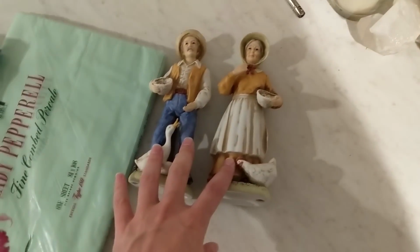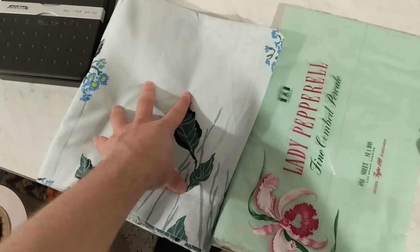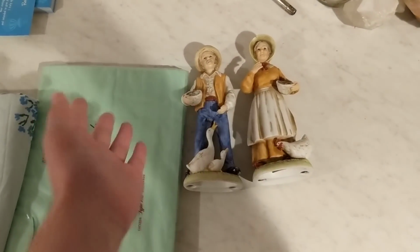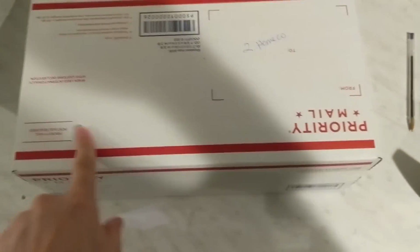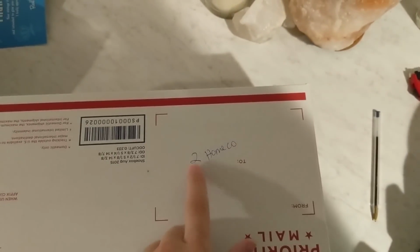So these are going for $30, like I said, with shipping included. This will go for about $6.90 in a priority mail flat rate mailer. So will this. And then these will go in a priority mail regular box. Just wanted to show you real quick. I got these all packaged up, but I went ahead and got the Homeco figurines in this box and I weighed it. It's 2 pounds.